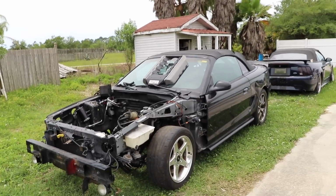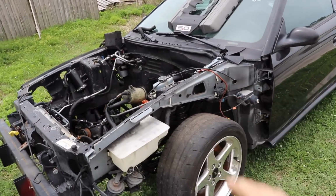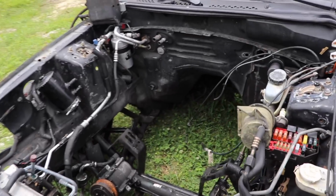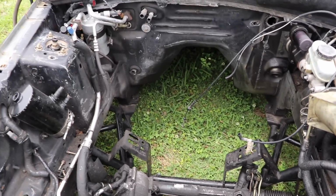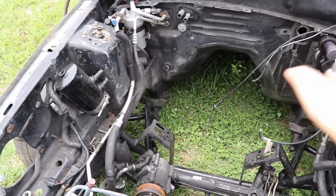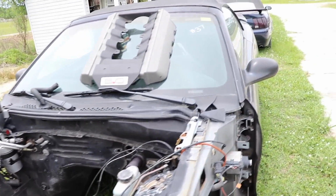We also picked up this '98 Mustang GT convertible roller. It's got some BC coilovers on the front. It's got a pretty cool, this is a Racecraft K-member. I didn't even know they made K-members anymore. Those of you that know, Racecraft made the stuff for the Saleen Mustangs, so pretty cool. That's gonna be for sale.